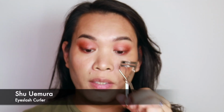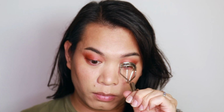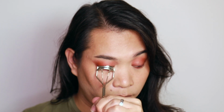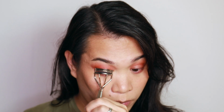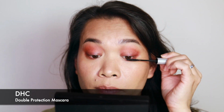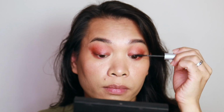And then eyelash curler. And then mascara. It's always a struggle to look good when you're applying your mascara. Every mascara loving person would know this.